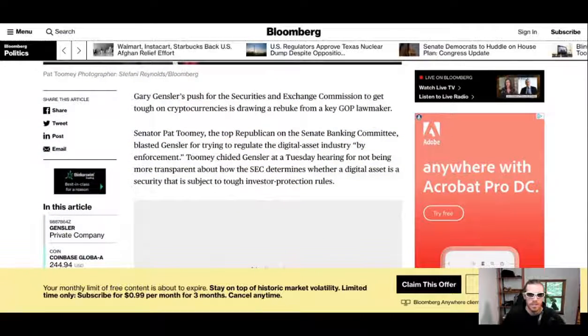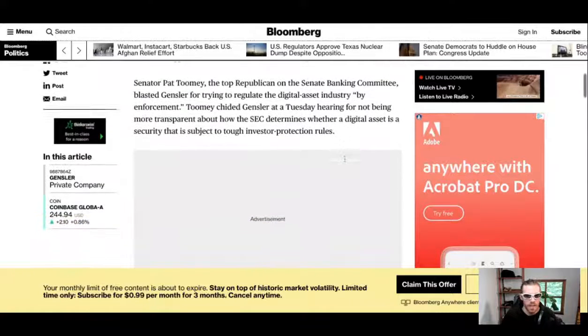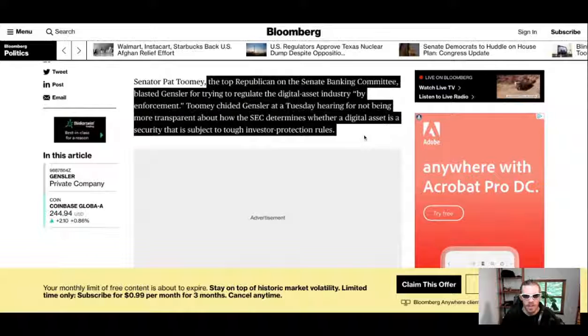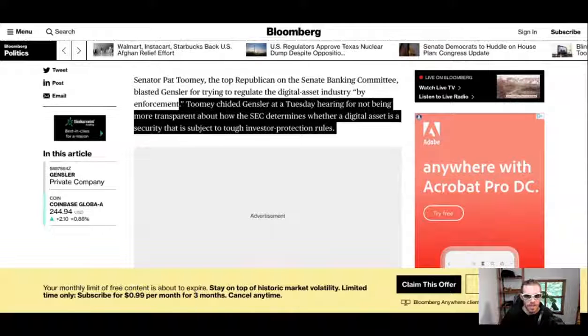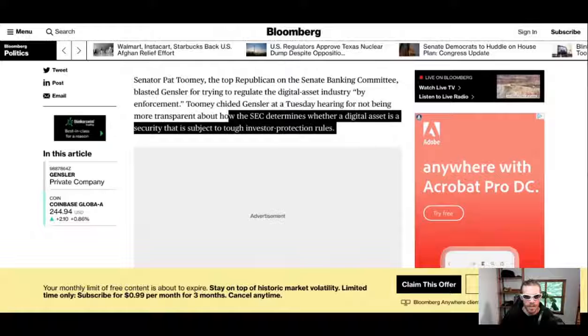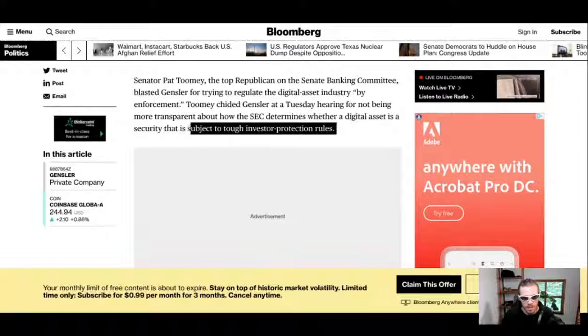Gary Gensler's push for the Securities and Exchange Commission to get tough on cryptocurrencies is drawing a rebuke from key GOP lawmakers. Senator Pat Toomey, the top Republican on the Senate Banking Committee, blasted Gensler for trying to regulate the digital asset industry by enforcement. Toomey chided Gensler at a Tuesday hearing for not being more transparent about how the SEC determines whether a digital asset is a security that is subject to tough investor protection rules.